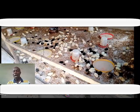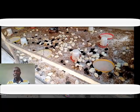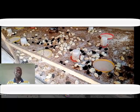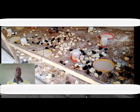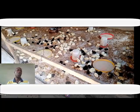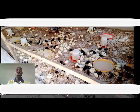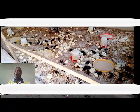Then there is a sign I want you to always observe in your chicks. If you want to have successful poultry ventures, observation is crucial. You have to observe your chicks as often as possible. Then you have to be sensitive to their actions and reactions when you enter the pen. There are situations that I will not be able to show you in my videos because I don't allow them to happen on our farms again.